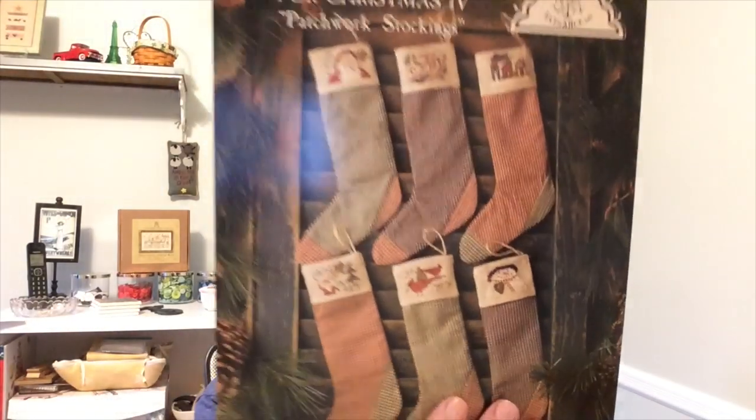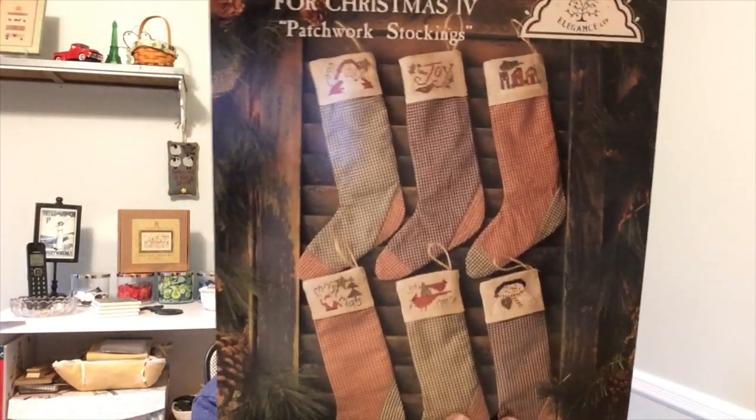But when I was going through my stash pulling out some examples of charts for Homespun Elegance, really, if you live in a primitive style home, or you just like the primitive style and you decorate that way, there are a number of charts with stockings.